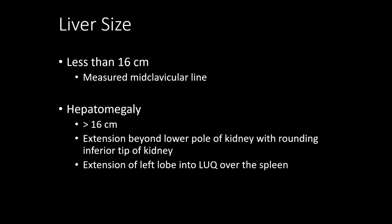And if it extends beyond the lower pole of the kidney and kind of goes around it, and then there's extension of the left lobe into the left upper quadrant over the spleen. Sometimes you'll see the liver is so big that it actually reaches over and goes on top of the spleen. Of course, for everything, there's an exception.